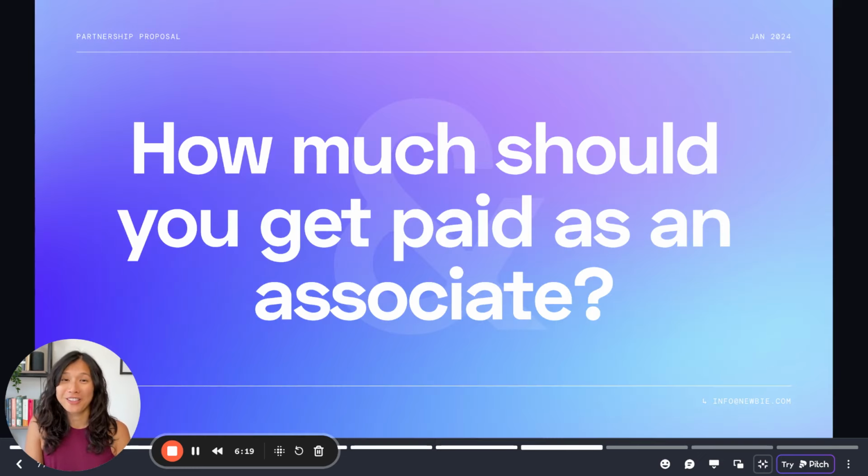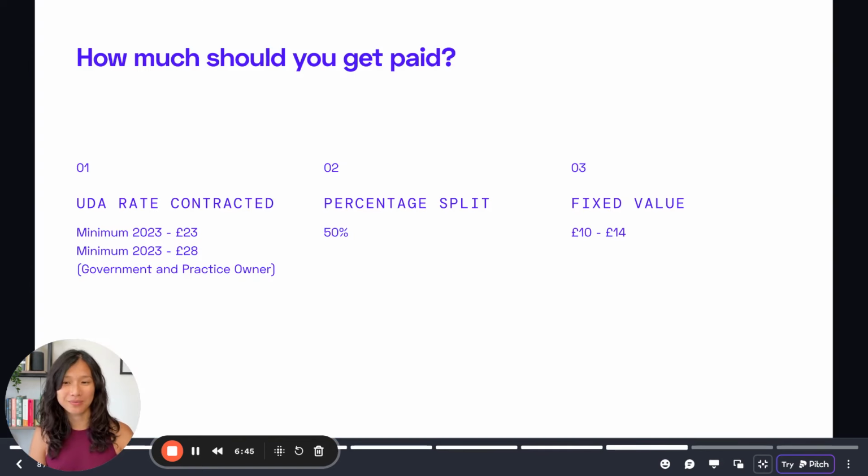So you're looking to start your dental associate job, and you're wondering how much you should be compensated per UDA. So in the next section, we're going to be looking at how much you should get paid as an associate and what your UDA rate should be.